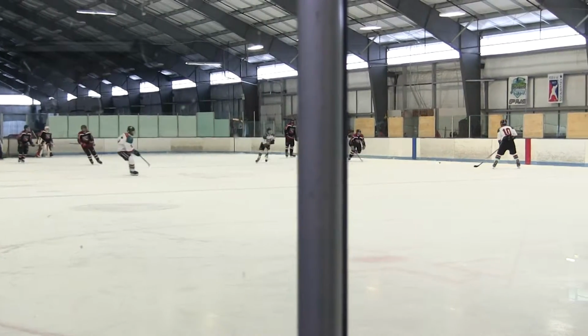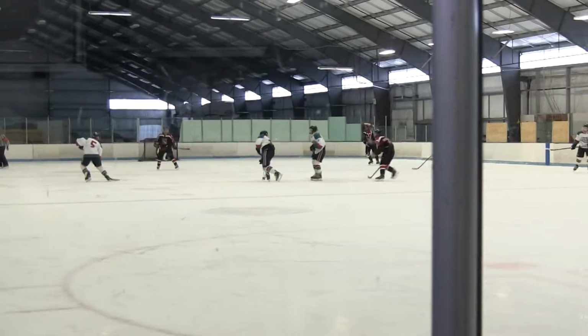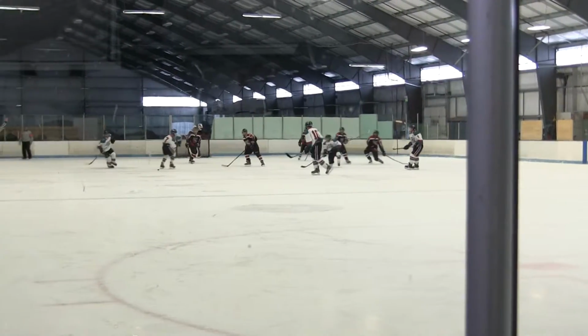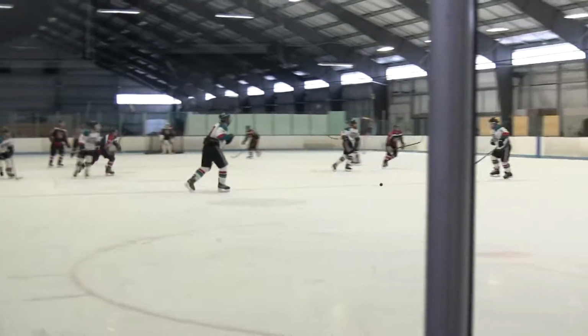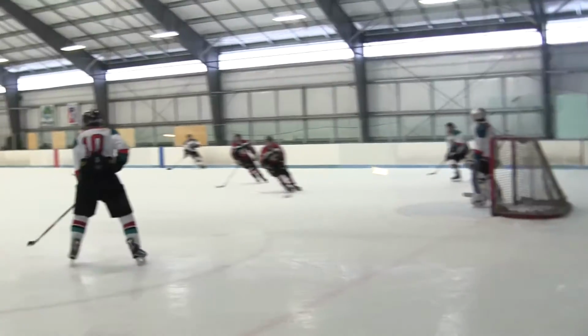Weston getting pinned against the boards. The puck comes out to center ice. Covington looking to chase it down. Tacoma passes around and gains the zone again. Held out and back in, offsides now. And Vancouver will send it to center ice. It will go all the way back into Vancouver's end. Bruton and Covington on the forecheck.